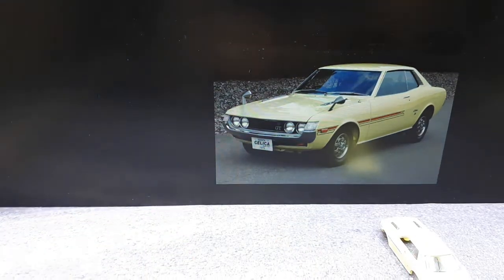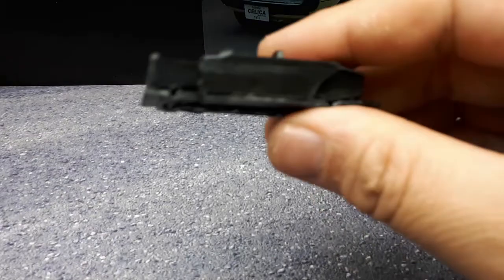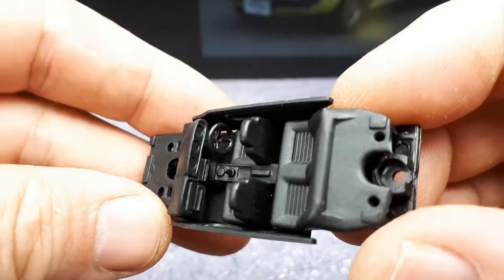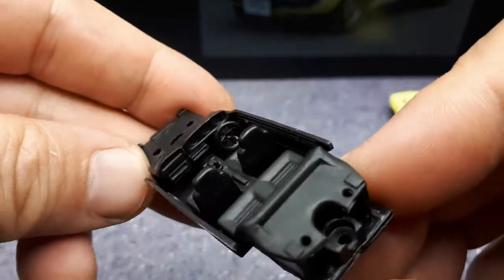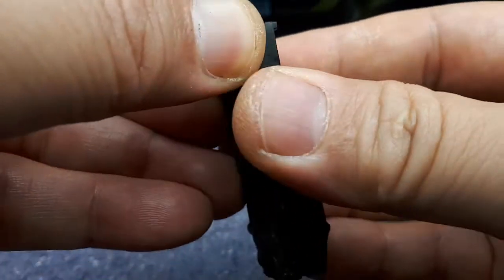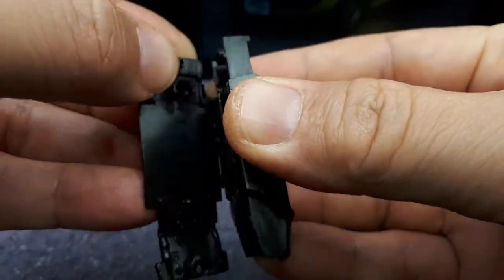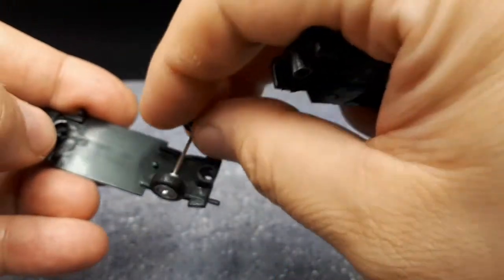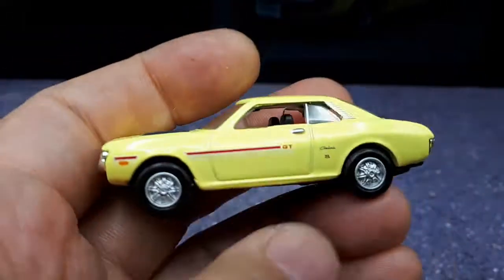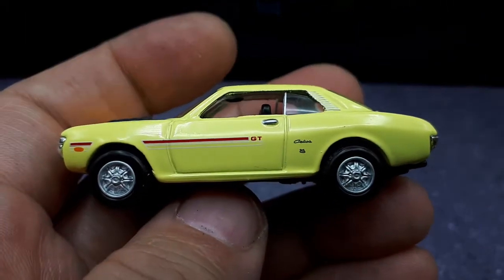So let me get the camera going at a better angle. If anyone's interested, let's take a look at the interior. Yeah, some rib details there and stuff. I guess it would be pretty easy to paint if you guys are into customizing. And like Kyosho's, what you do is you pop off this interior from the base. Then you can just drop in the axles here.